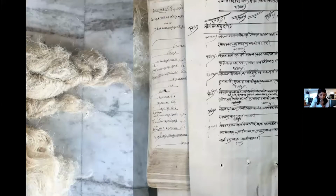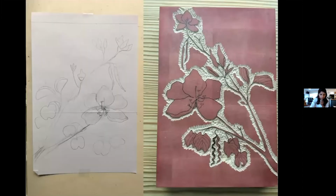So the paper that I plan to use will be made traditionally using raw hemp papers with a little bit of recycled paper as well. And I'll be collaborating with the paper makers in India who make paper the way it was made in the 14th century or pretty close. And all of the illustrations will be wood engravings.